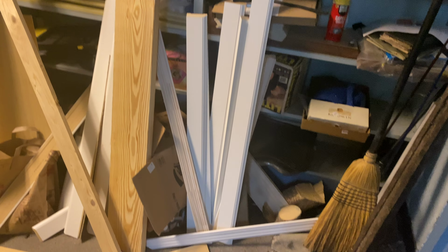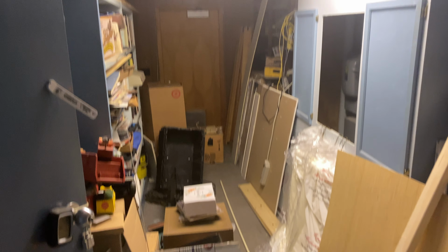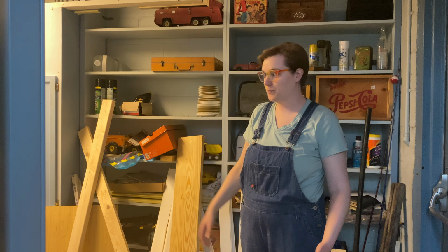It also needs to be cleaned. And so what I'd really like to do is organize shelf by shelf, wipe things off, and then put things back on shelves deliberately once we know exactly what we want to keep in here.